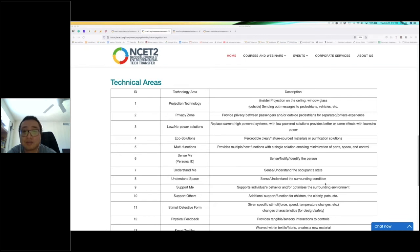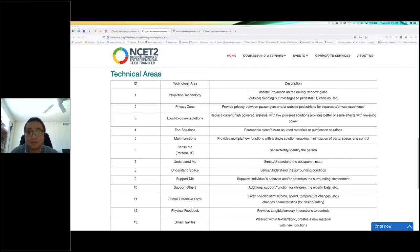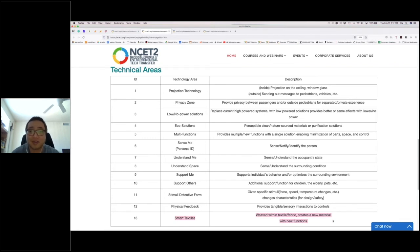Okay, good. So for the technical areas, this is actually quite interesting because it's pretty general. And I think you and I talked about this before when we first looked at this list. But maybe you can talk about, let's say, smart textiles, like the last one here.